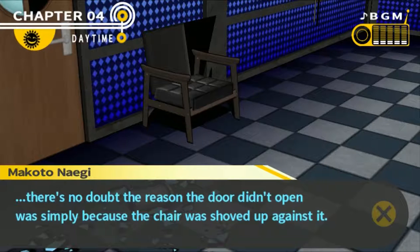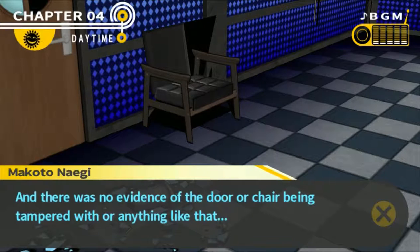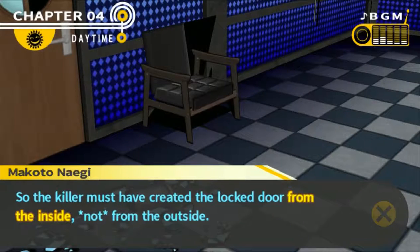There's no doubt that the reason the door didn't open was simply because the chair was shoved up against it. It kept the doorknob from turning and the door from opening, and there was no evidence of the door or chair being tampered with or anything like that. So the killer must have created the locked room from the inside, not the outside.